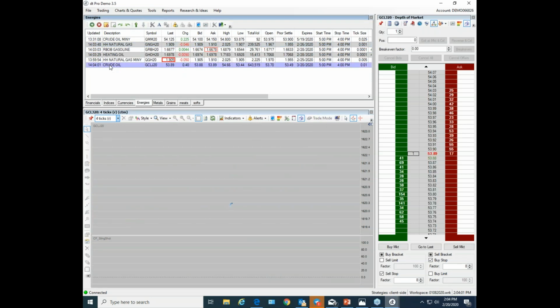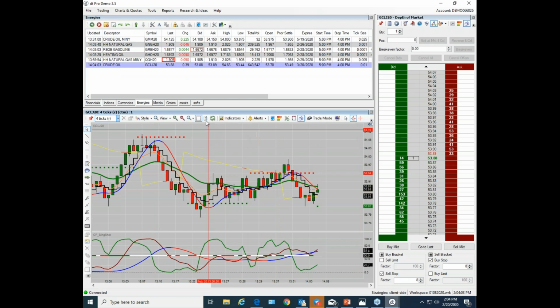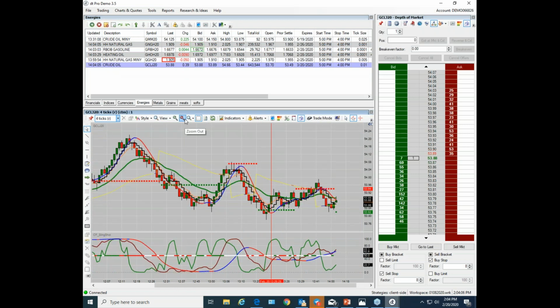And then crude. Crude is a mess. Sideways. Notice the first thing I do is zoom out. All right, so it's a little bit after 2 o'clock.